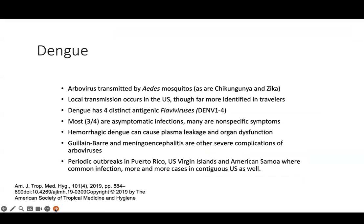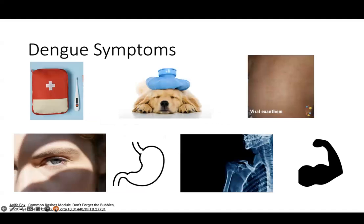As you'll recall, dengue is an arbovirus and has 4 individual flaviviruses called DENV1 through 4. Over 75% of these are also asymptomatic infections, and many of the symptomatic ones are nonspecific. When we see serious complications, typically it's in hemorrhagic dengue causing plasma leakage and organ dysfunction, although Guillain-Barré and meningoencephalitis also can occur. Dengue symptoms are typically nonspecific. We may see fever, chills, rash, pain behind the eyes, nausea, vomiting, and bone and joint pain.